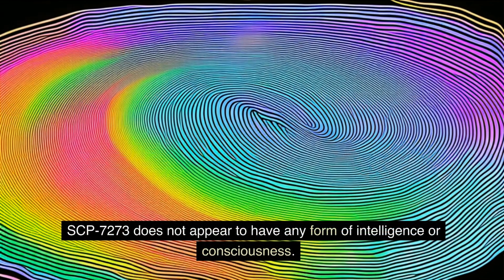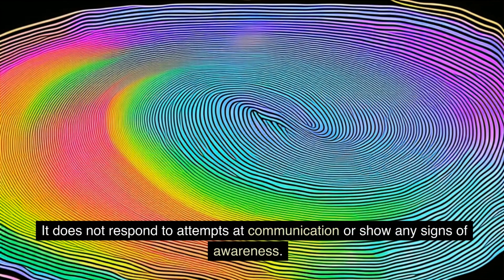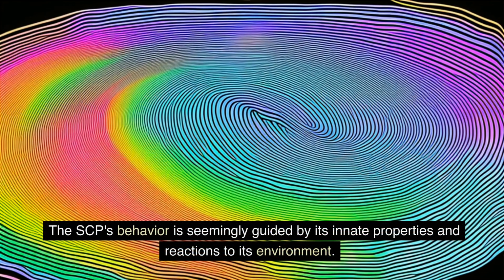SCP-7273 does not appear to have any form of intelligence or consciousness. It does not respond to attempts at communication or show any signs of awareness. The SCP's behavior is seemingly guided by its innate properties and reactions to its environment.